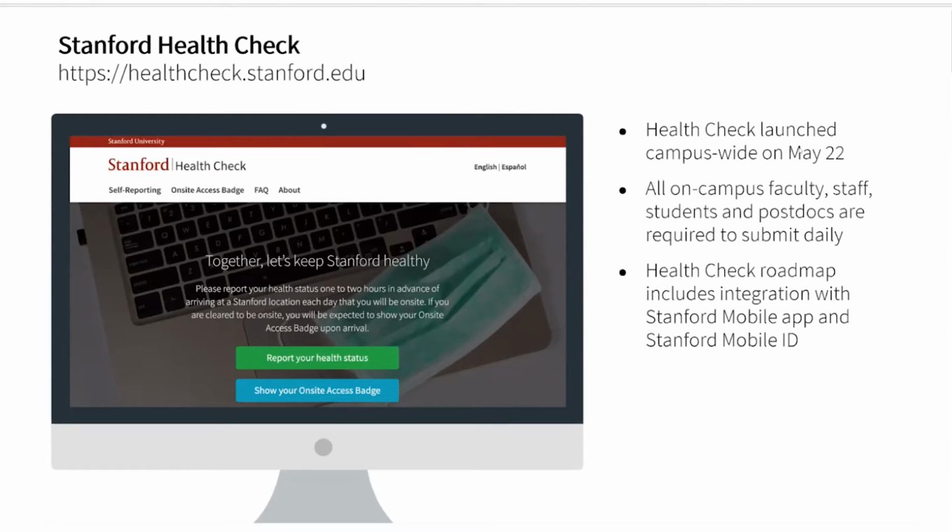Again, we officially launched it on May 22nd. We actually did a pilot even before that, in I think the first week of May, at SLAC, Stanford Linear Accelerator, who also uses it. It's required. All faculty, staff, students, and postdocs are required to submit this daily. And it's integrated into our Stanford mobile app, so you can do it from your phone, your desktop, laptop, et cetera.